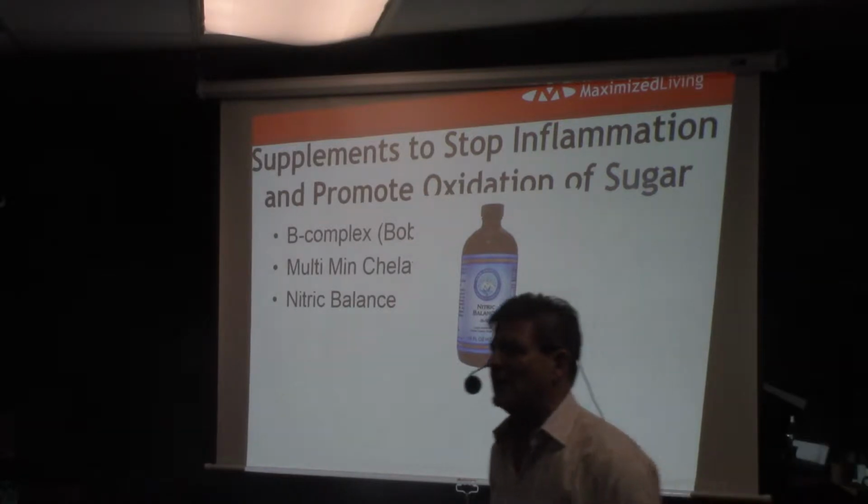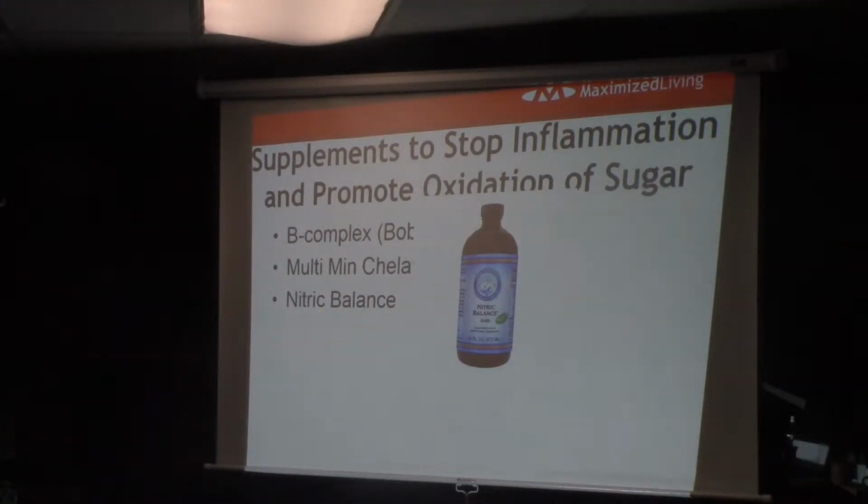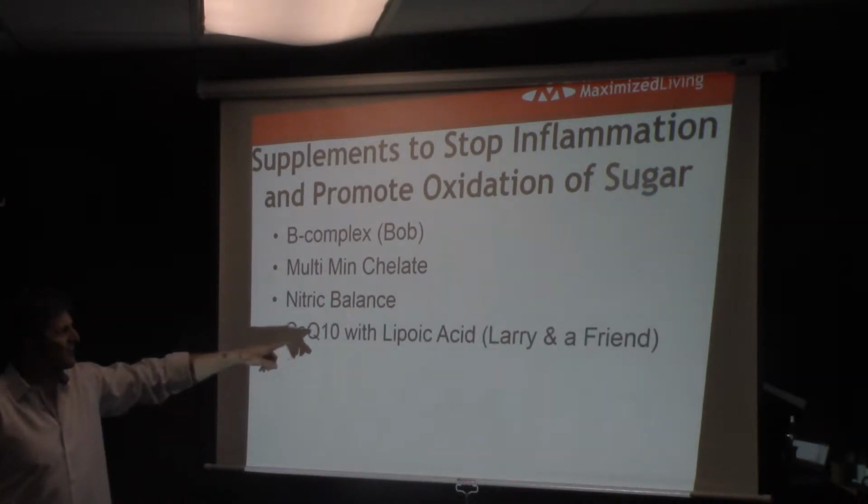Exercise. What kind? The kind we teach. Burst training, on-off training. Get that oxygen cranked up, cranks up the ENOS system, and bam, you're fighting cancer. No, we have to lay in a bed, and we have to take intravenous stuff, and let's not breathe because that's good for cancer development processes. It's just nuts, right? CoQ10 with lipoic acid.